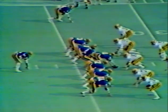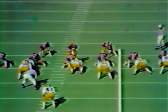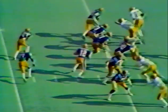On 1st and 10 for the Panthers from the Mountaineer 33-yard line. Kavanaugh out of the I formation to pitch back to Dorsett. Dorsett trying to get around the outside, and there's a lot of white-shirted Mountaineers there. Loss of 1, 2nd down and 11 now from the 34-yard line of West Virginia.